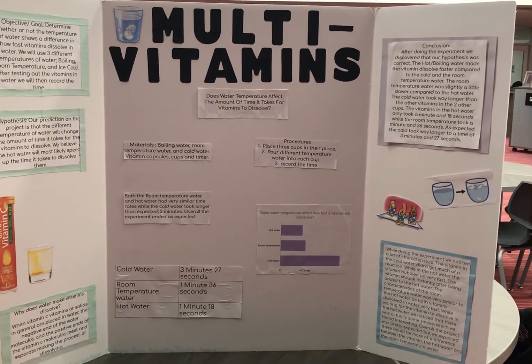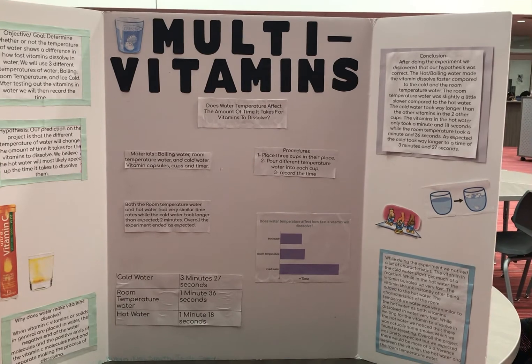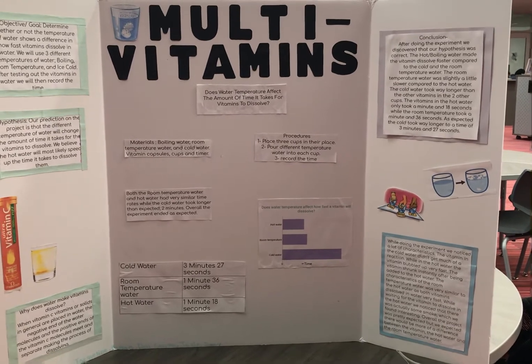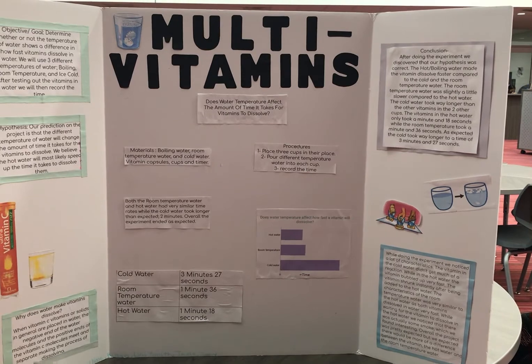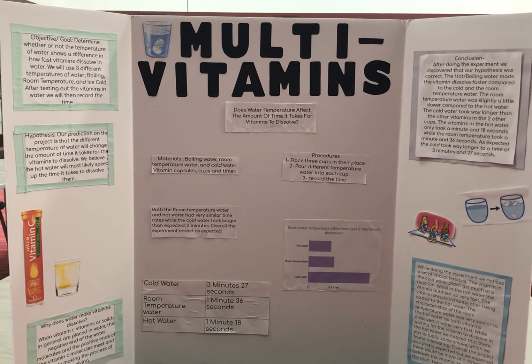After we did the project, we realized that both the room temperature water and hot water had similar time rates, while the cold water took longer than expected, 2 minutes. Overall, the experiment ended as expected. While doing the experiment, we noticed a lot of characteristics: the vitamins in the cold water did not get as much of a reaction.